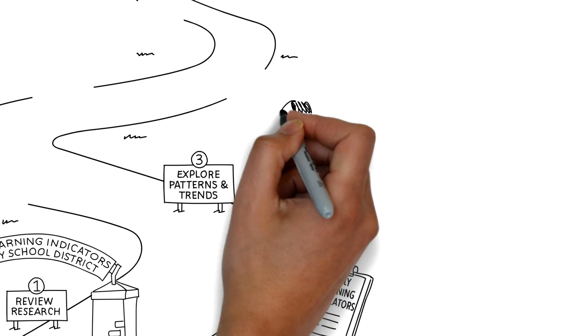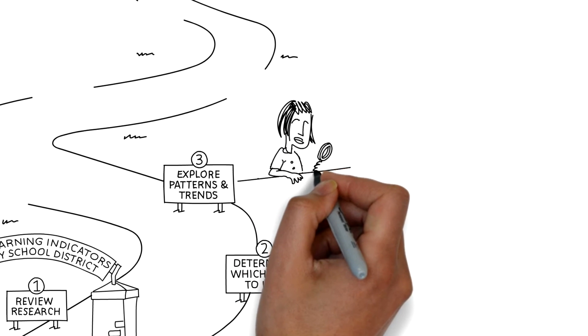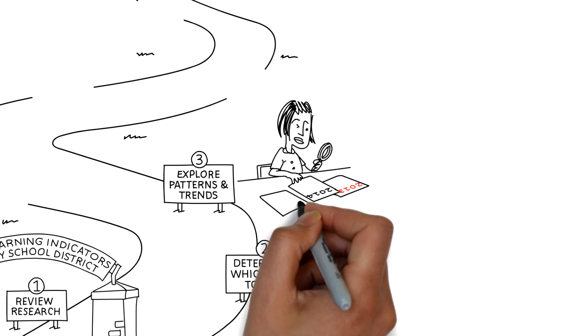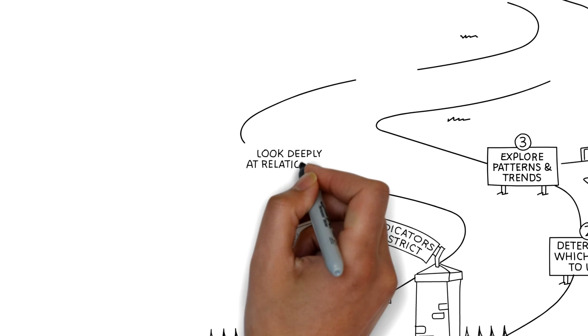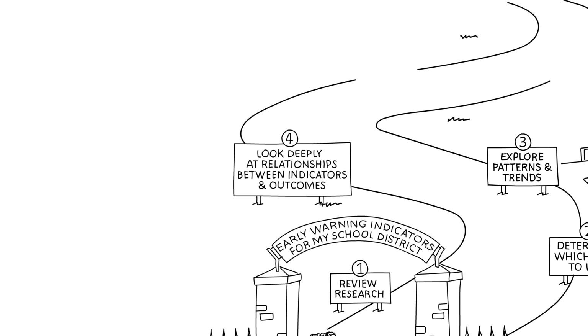For example, Greenbrier School District finds that one cohort of students, the class of 2013, had more students drop out of high school than the classes of 2014 and 2015. Once she knows this, Principal Lancaster decides that analyzing all 3 cohorts, not just the most recent 2, improves the accuracy of her analysis. After exploring patterns and trends, district and school teams will look deeper into their student-level data in relation to desired outcomes.